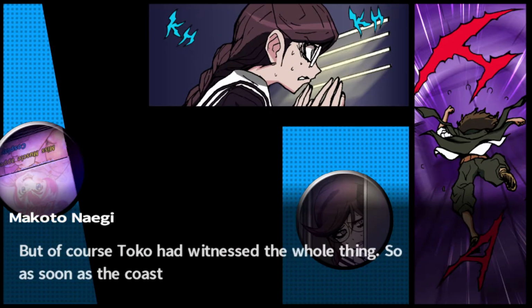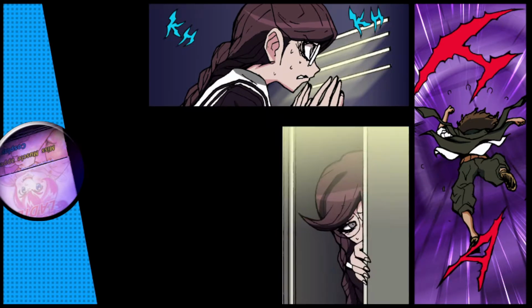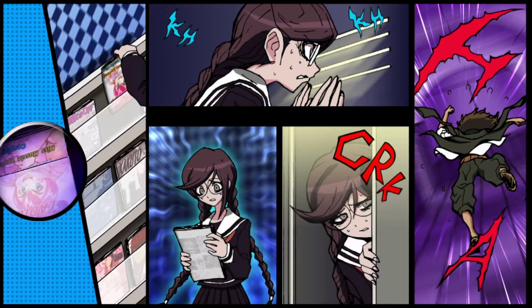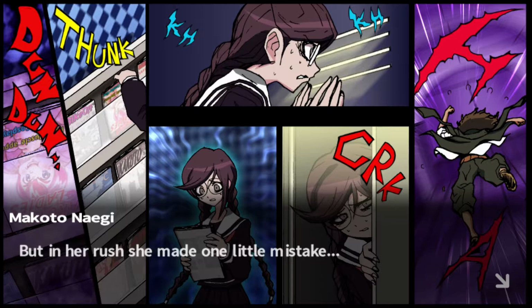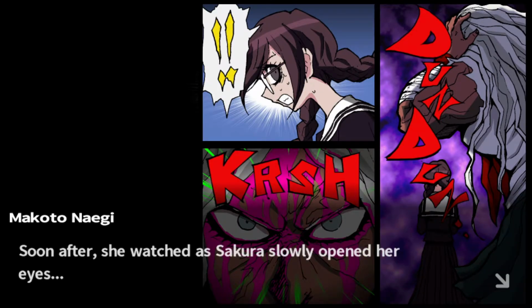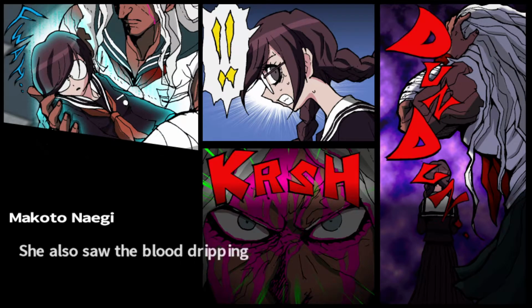But of course, Toko had witnessed the whole thing. So as soon as the coast was clear, she jumped out of the locker and hid the magazine on the shelf with all the others. But in her rush, she made one little mistake. She put the magazine back upside down. Soon after, she watched as Sakura slowly opened her eyes. She also saw the blood dripping off Sakura's head and fainted.